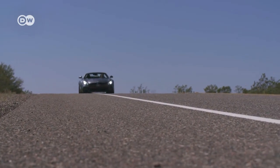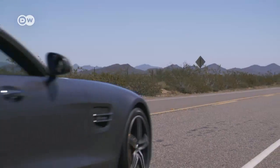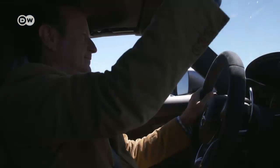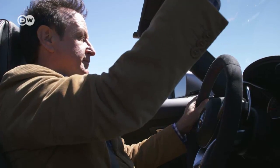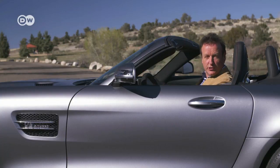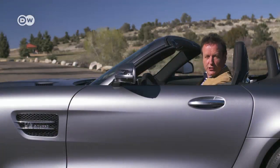The red soft top with its lightweight magnesium, steel and aluminium construction contributes to the vehicle's low centre of gravity. Reinhold says the top takes about 11 seconds to open or close at a speed of up to 50 kilometers an hour. All buttons have been perfectly arranged around the driver.